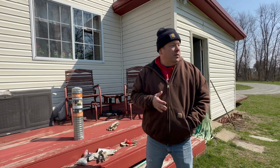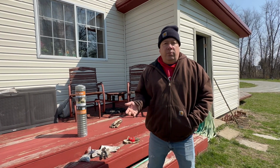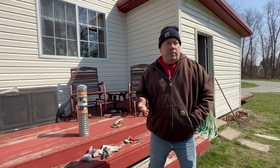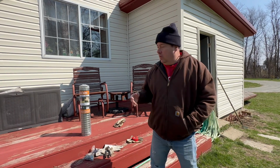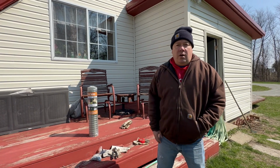So one project today we're going to do is build some cages to go around our blueberry bushes, because we've planted those. They're about 3 years old, but every summer and spring the rabbits eat them down to almost nothing. So we've only gotten a handful of blueberries from those plants because the rabbits are just tearing them up. So we're going to make a little cage to go around each one of those. We'll show you how we do that.